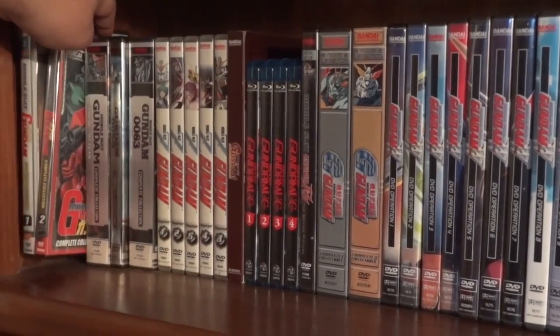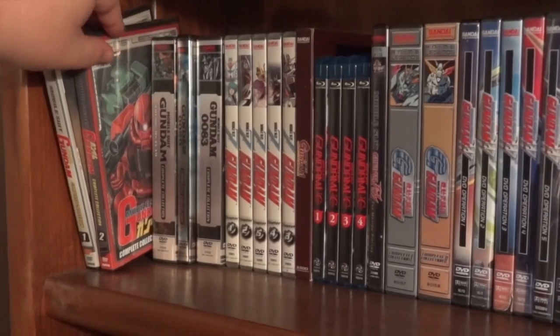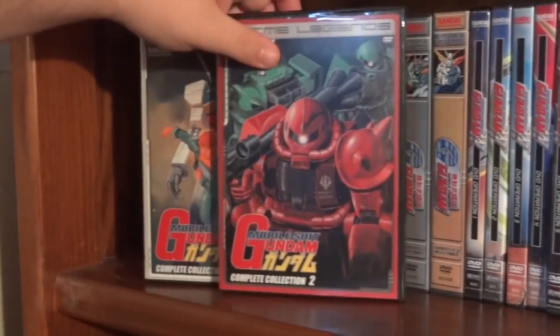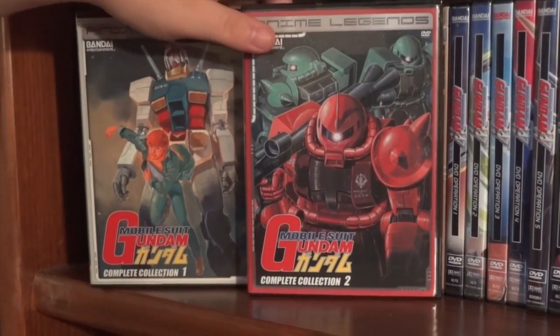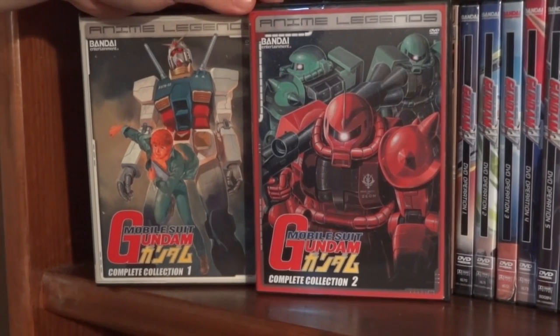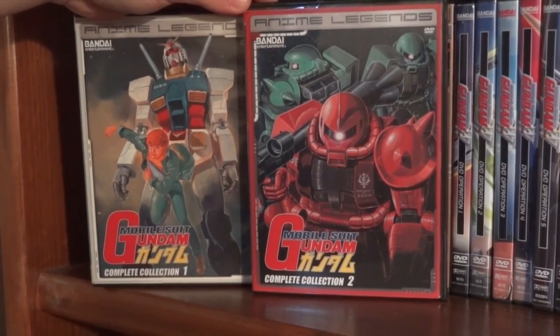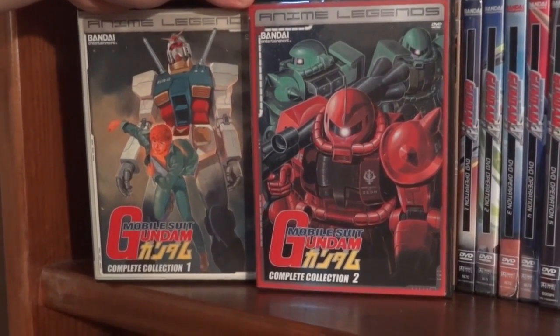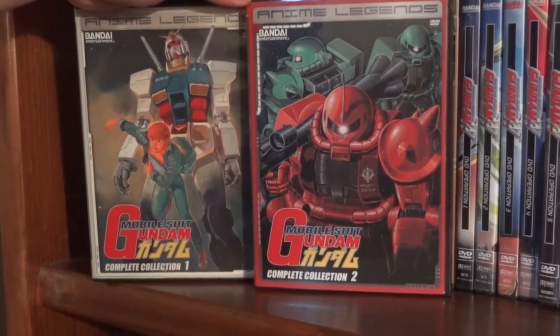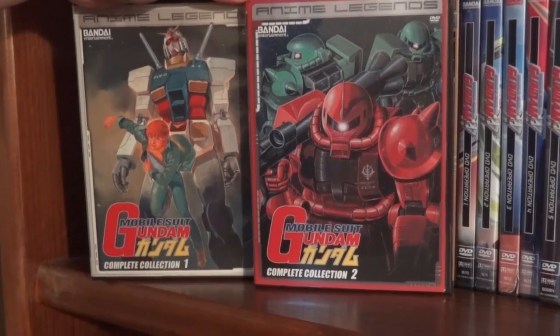These right here are actually the most recent releases from Bandai Entertainment, and unfortunately, like I stated earlier, since they've been shut down, they are also the last. These sets right here are the original Mobile Suit Gundam, and these are my favorite ones in the entire collection. Obviously, since it's the original series, it's the only time that it's been released in America with the Japanese audio, so it's just a must-have.